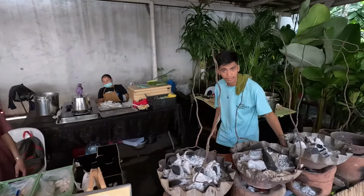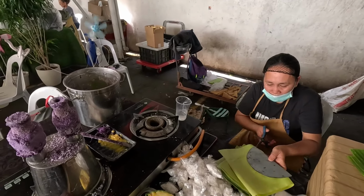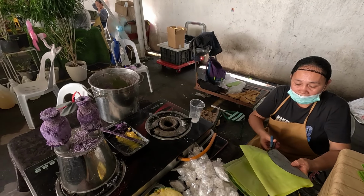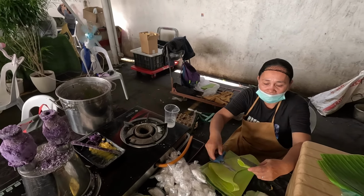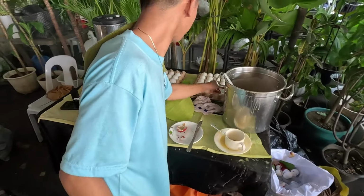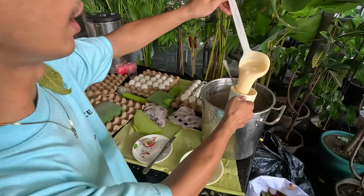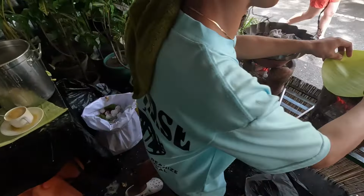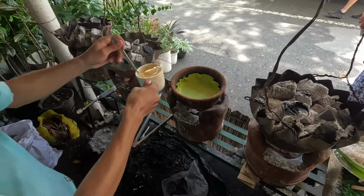Okay, sir. All right, let's see how you make it. So you guys, you see they start off with the banana leaf over here. And then she's gonna cut it into the shape of the bibingka, right? I never seen this before, so I'm really excited to see it. Okay, awesome. I'm gonna put white egg. One white egg, okay. And rice cake. Rice cake batter? Yes, sir. And second, banana leaf. Banana leaf, okay. And I'm gonna shake it.